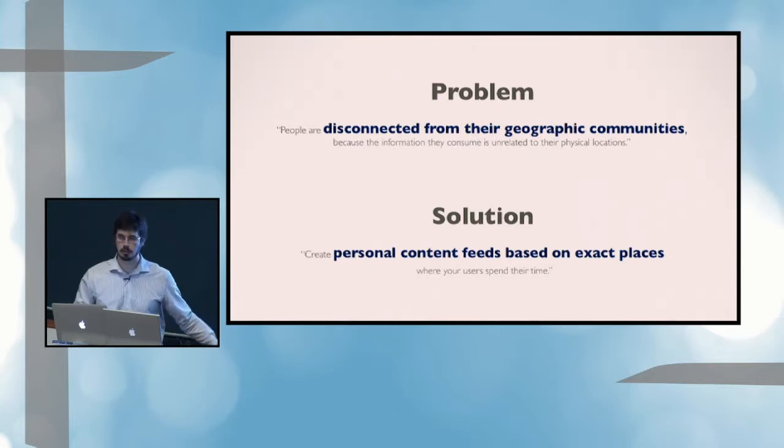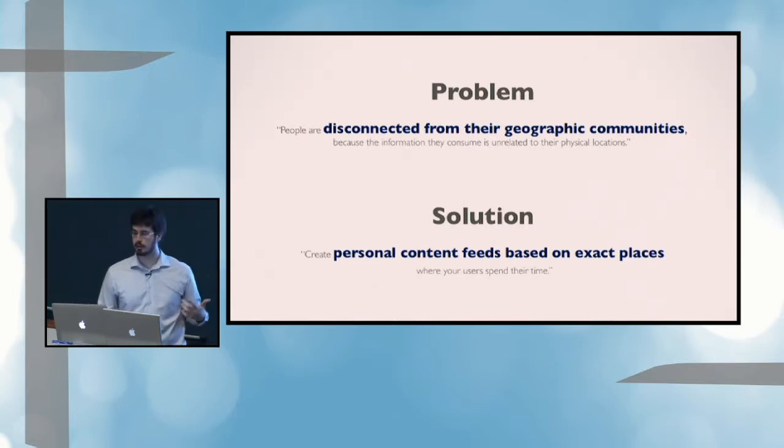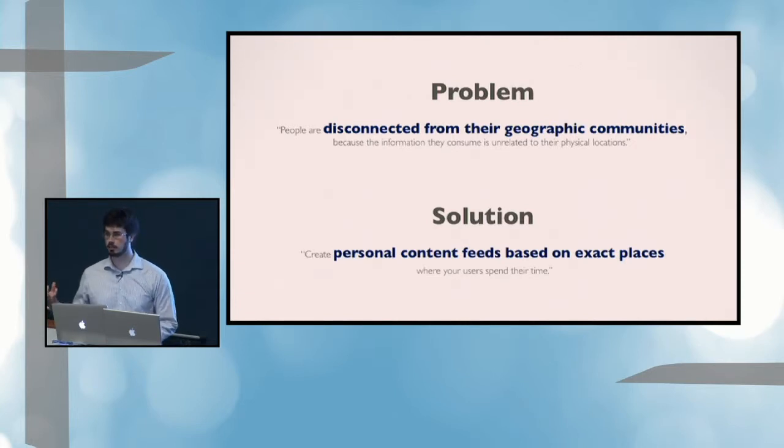So before we go any further, you can think about how mobile is really shaping this problem statement and this solution statement. The only reason we're able to think about personal content feeds based on exact places where users spend their time is because mobile is so ubiquitous and because mobile has location sensors so we can keep track of where people are going. The focus on geography is not necessarily because of mobile, but it's something we can come up with different types of solutions around because of what tools are available to everybody.